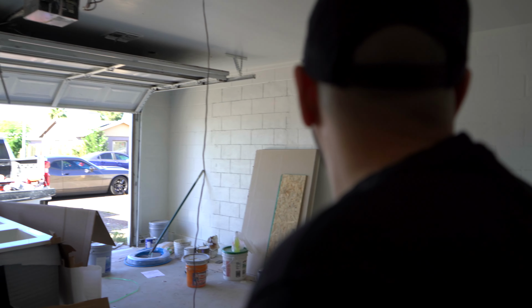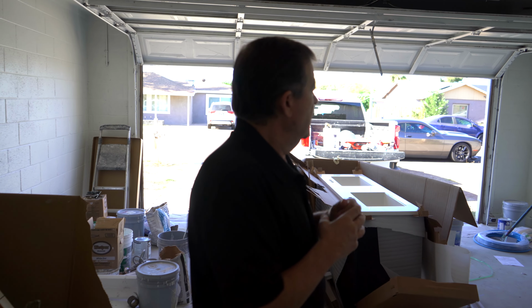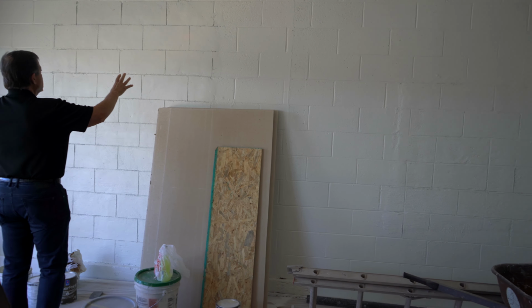Looks like there was some... is that just old? Nope, it used to be a window. Okay. And that used to be a door. So this used to be a door right here.